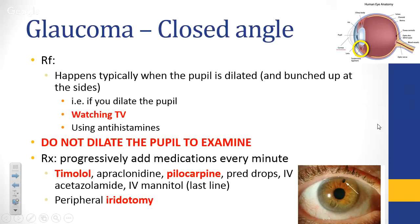Okay, so the risk factors: they like to tell you that it happens when people are watching TV because they're in dark rooms, and what happens in dark rooms? Your iris dilates, and when it dilates, it's all scrunched up towards the side, and so there's greater chance of it occluding the trabecular meshwork. And apparently if you use antihistamines, it can also increase the chances.